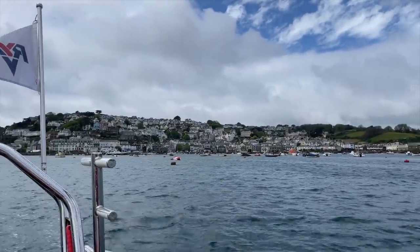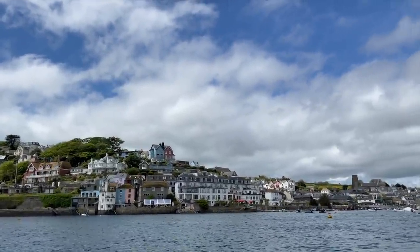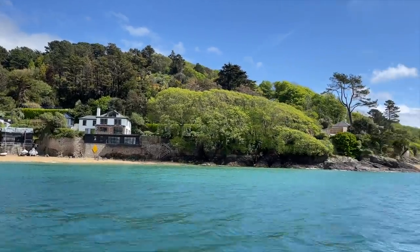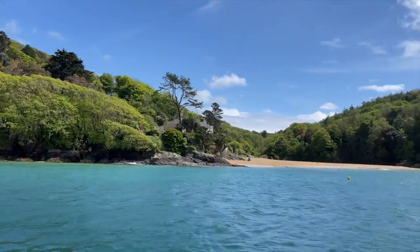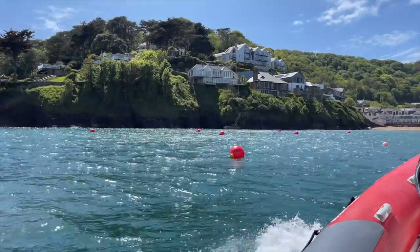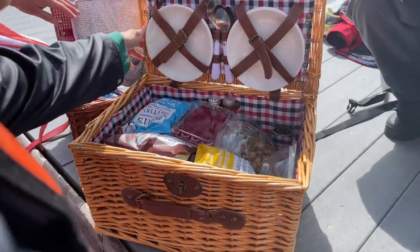So here we are just going around nice and slow around the town. There were so many gorgeous seafront houses, and my dream is just to be able to walk Bertie every day on the beach. But these were a little bit out of my price range, but yeah, it's just such a stunning place. And then once we finished our boat trip, we finished up with a picnic.